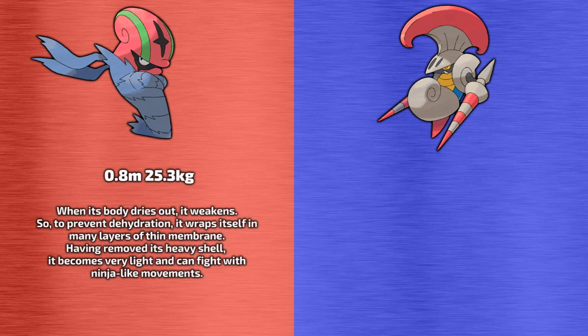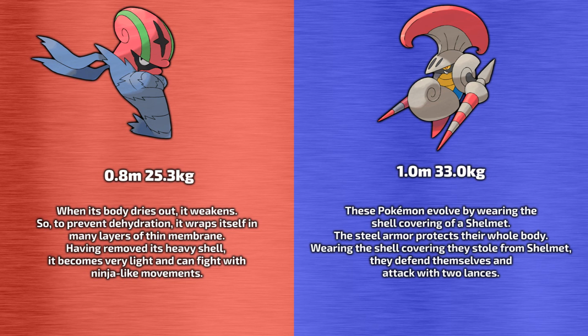As for Escavalier, it's 1 meter tall and weighs 33 kilograms. Its rather repetitive Pokédex information reads, these Pokemon evolve by wearing the shell covering of a Shelmet. The steel armor protects their whole body. Wearing the shell covering they stole from Shelmet, they defend themselves and attack with 2 lances.